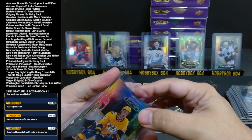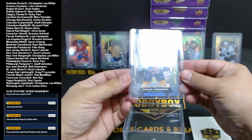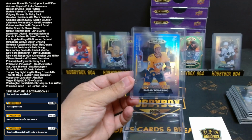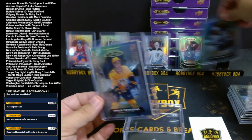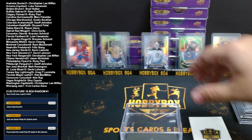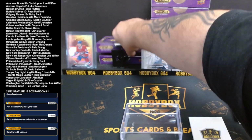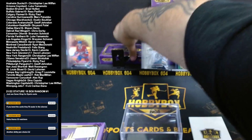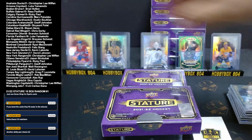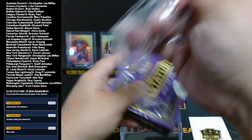Some shrapnel added to your shrapnels. There you go. I don't know if Christian is watching or not, but that's a card that he would be interested in for sure. We'll switch that with the Lane Peterson there. All right, box number 7. Gotta leave box number 8 here. So I lied. That just felt weird.